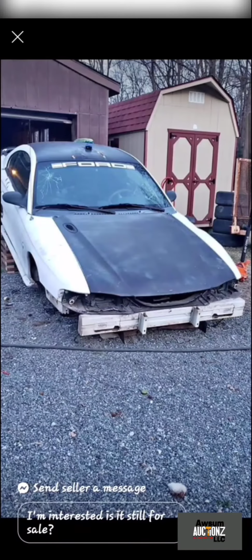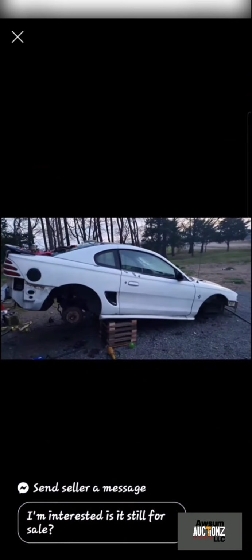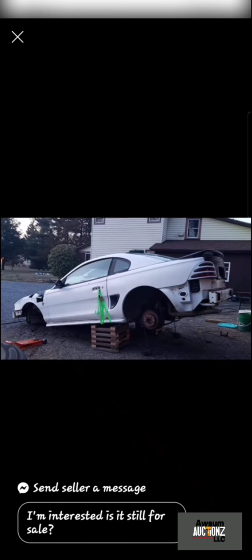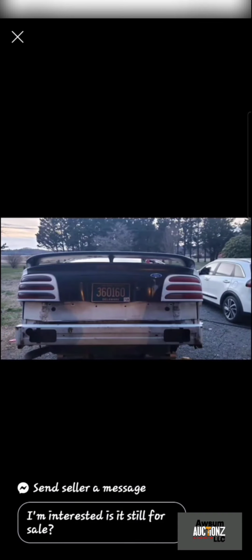Next up, a 1994 Mustang. Or I should say, about half of the Mustang, because it's missing like everything in the front. It's missing the front wheels. Windshield appears to be cracked. Missing the back wheels. It's sitting up on some pallets. Wow. Missing the back end. Fender looks destroyed. Definitely would be for somebody for parts, unless you're into rebuilding this Mustang.